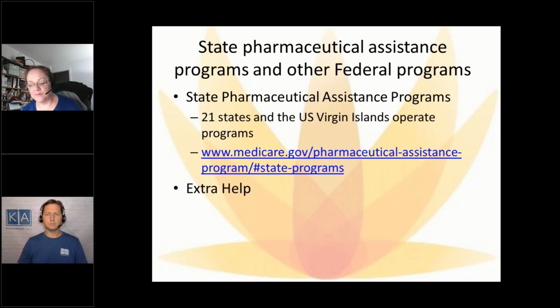So some pay for prescriptions, some pay for the drug plan premiums, and some pay for other drug costs. So you need to look specifically at whether your state offers a program, and what kind of program they offer. You can go to www.medicare.gov/pharmaceutical assistance program/state programs.